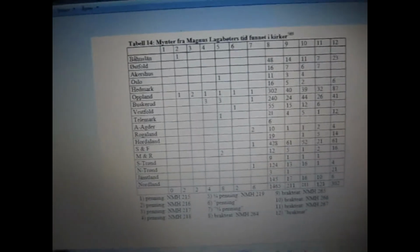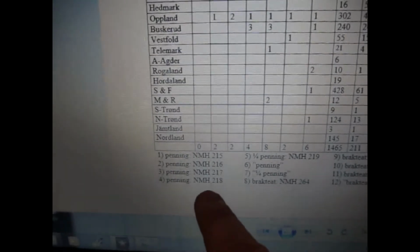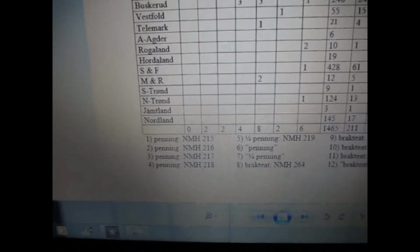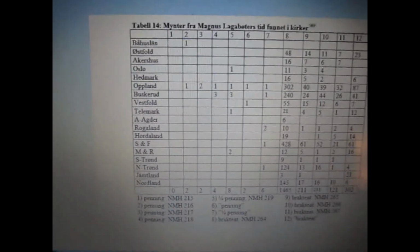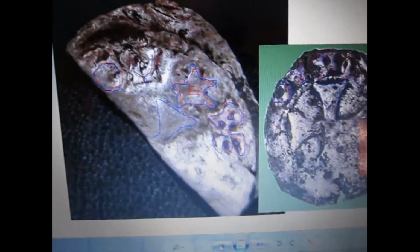Right, I'm running out of battery, so I have to do this fast, and I didn't really intend to go into this material, but okay, Magnus, the great king, 248 full pennies, which is one of the candidates, still found in churches by 2006. Now, why do we think that this might not be Magnus?